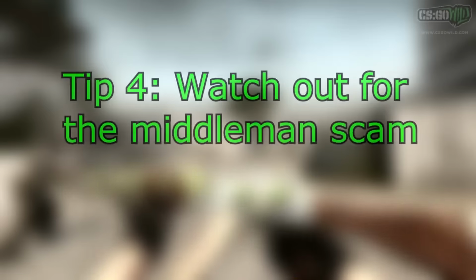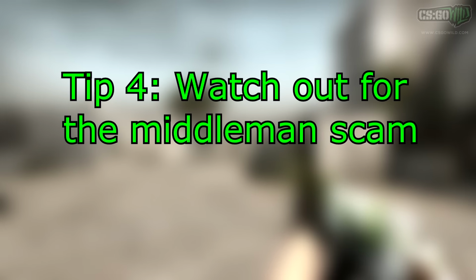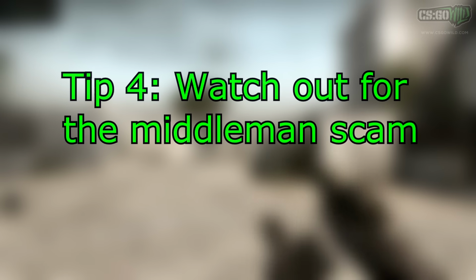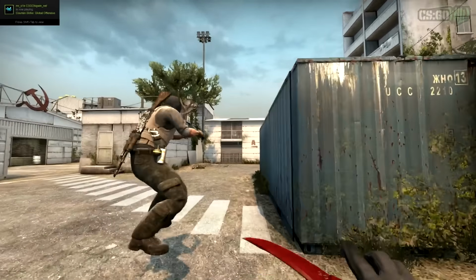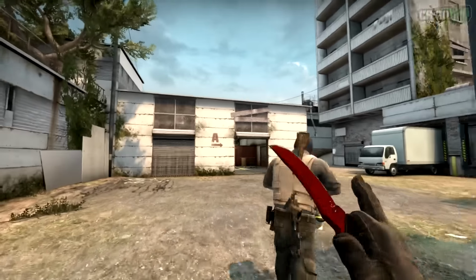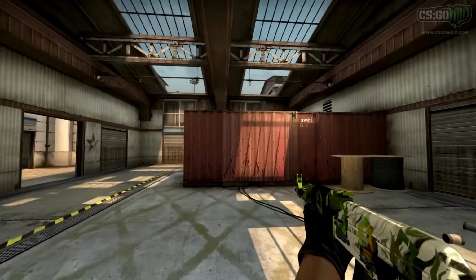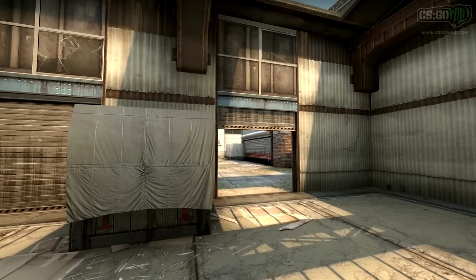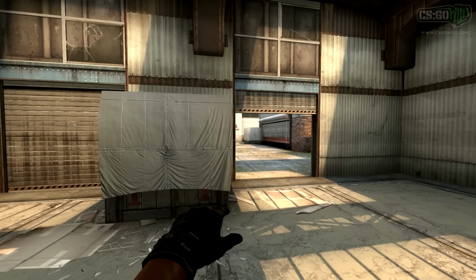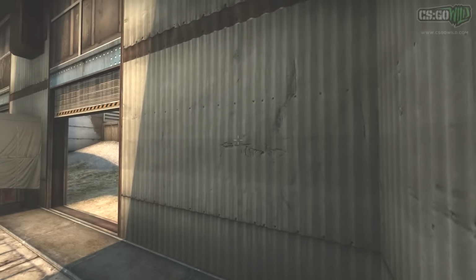Alright, so tip number 4 is just don't even deal with middlemen. I mean, there are some legitimate middlemen out there, and they do try to make sure people don't get scammed and good trades happen, but I'd say there's way more fake middlemen than actual middlemen out there. So if someone says that they want to use a middleman, a lot of times they're just using some sort of fake account that's trying to impersonate a real middleman. So again, I just would not recommend even dealing with a middleman.